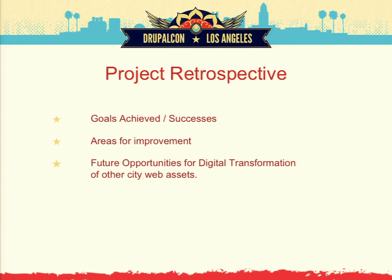We adapted to the agile project management methodology, which is amazing in government. You rarely see that. And we're the first, I think, of the entire city to actually adopt that. And we're actually being asked to mentor other teams. So that's how successful this project is.